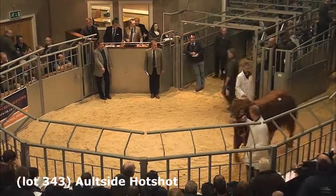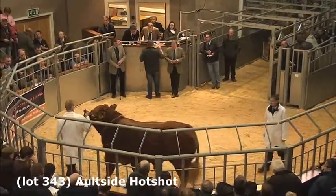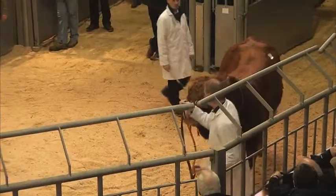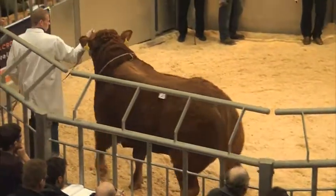Here's a first prize bull here now, lot number 343. Oh, this looks tremendous out in the show today. First prize bull there again now, what a terrific bull. Look at the end and the style there again. 5,000 guineas, and the ring I have now.